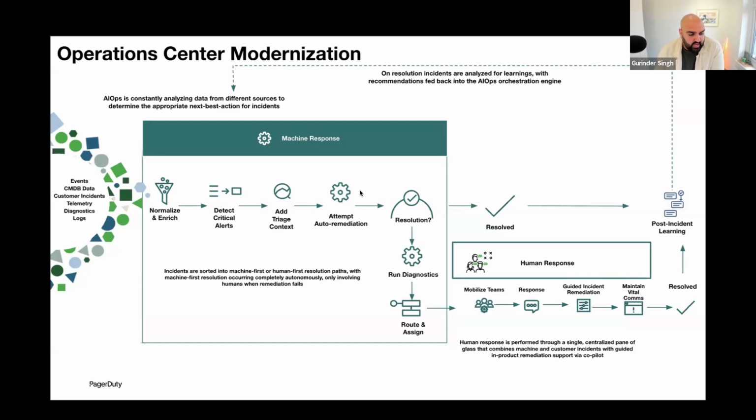And so with that, I'm going to hand over to Nick to cover the solution in a bit more detail and give you a more practical demonstration. All right. Thanks, Gurinder. Hi, y'all. Yeah, so I'll be walking through what that actually looks like in PagerDuty, right? How do you actually configure some of this stuff? And how does PagerDuty actually drive towards those goals of Ops Center modernization?